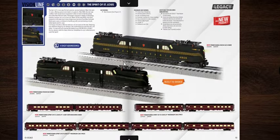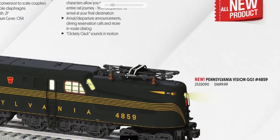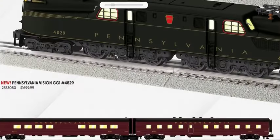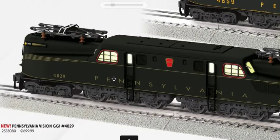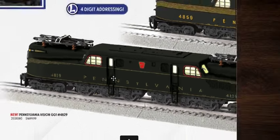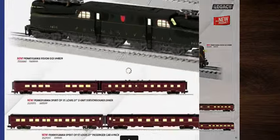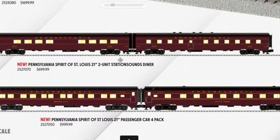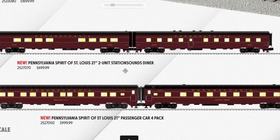The Spirit of St. Louis is represented with a variety of equipment combinations. Choose either the number 4859 GG1 in classic 5-stripe Brunswick green, or the number 4829 wearing its unique and experimental 1937 color scheme. Car choices include a 4-pack of 21-inch cars priced at $999.99, a 2-pack of similar 21-inch cars for $499.99, and a 2-unit Station Sounds diner for $699.99. These 21-inch cars also require 054 minimum curves.